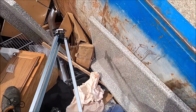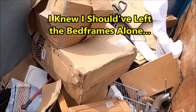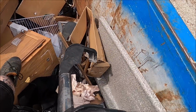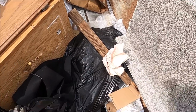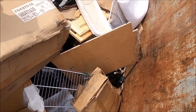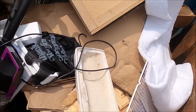Oh, there's a bed frame way under here and I do not have time right now to tear this whole dumpster open. Don't get knocked down. Whoa, that could have been bad, guys. Yeah, under here I see a whole bed frame. A lot of a bed frame. Sheesh. I can't sit here and dig that all out right now, or we're gonna miss the yard. Shoot.